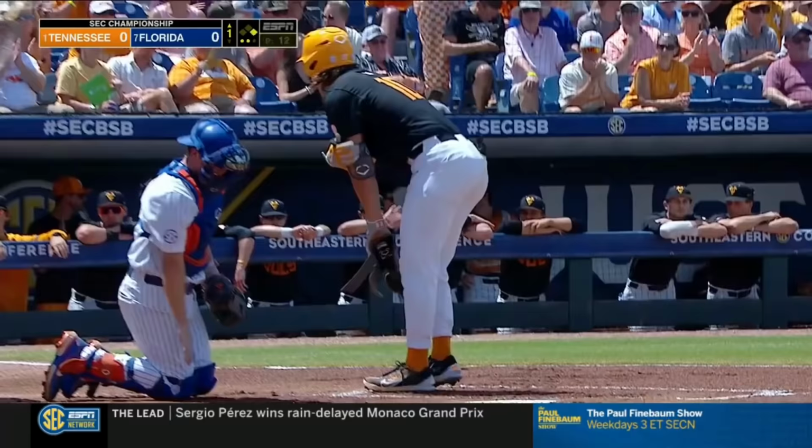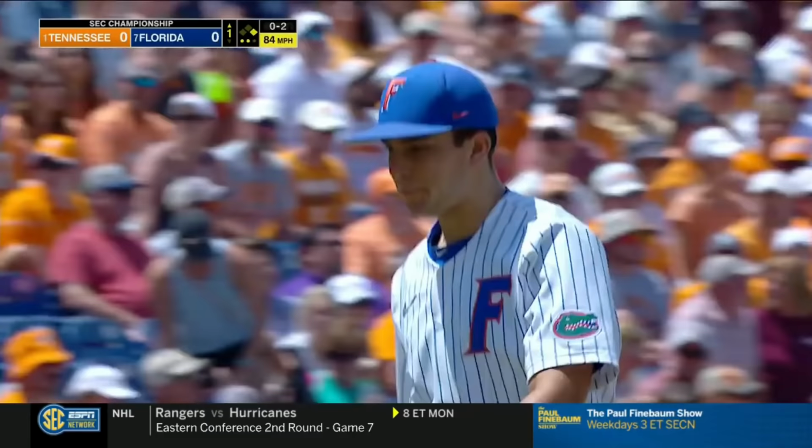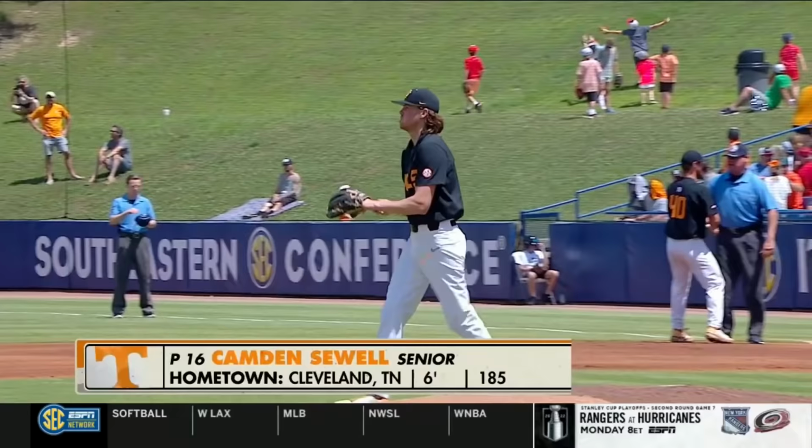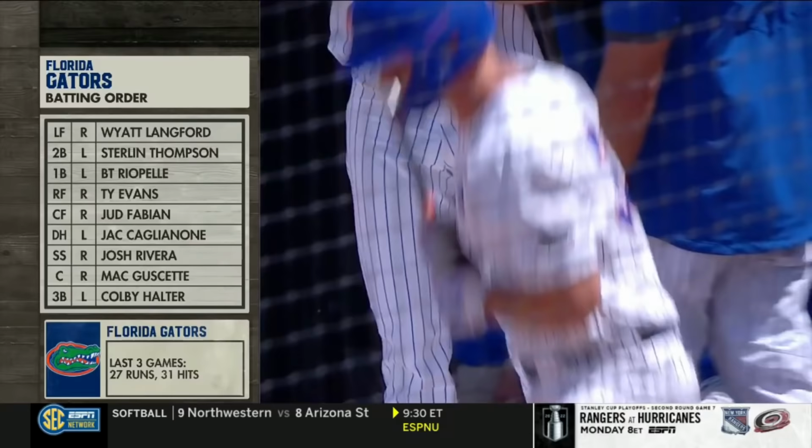And here's the danger for Carson Finville. Gilbert, first-team all-conference, leading the league in average, but he goes down swinging, and Carson Finville rises to the challenge here in the first inning. Sewell 6-1 with a 2.93 for the senior from Cleveland, Tennessee. In the last three games, 27 runs and 31 hits. It's looked like the Gator offense that we've come to expect down the stretch.